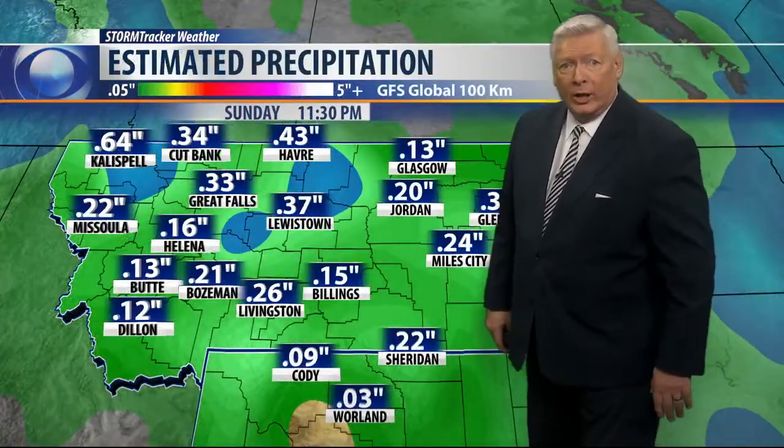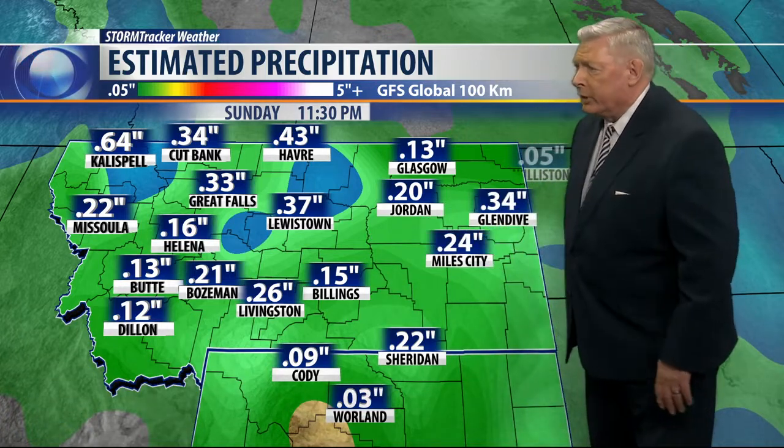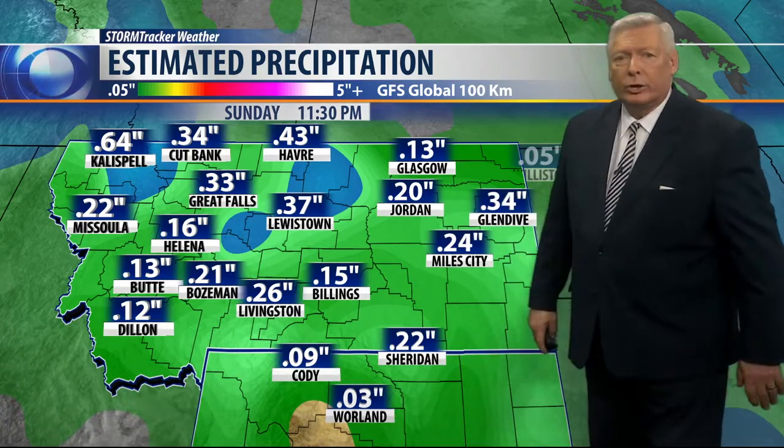How much more rain we're going to see? Well, it looks like not much. Maybe under 1/4 inch for Billings, maybe 1/4 inch over Miles City, Livingston, and Bozeman. Maybe 1/3 of an inch expected over in Lewistown. Northern Wyoming, not too much, maybe 1/4 inch at Sheridan as well.